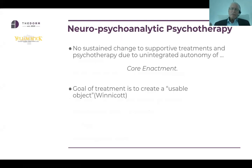And that's due, in our view, to the unintegrated autonomy of what we pull from the literature, a term of core enactment. So these are enactment patterns in the unconscious right brain, usually of a self-damaging nature that interfere with the ability to create what Winnicott calls a usable object.